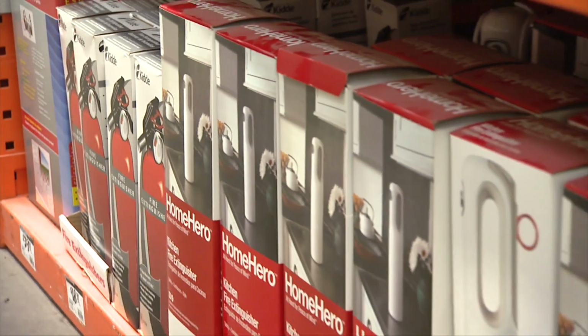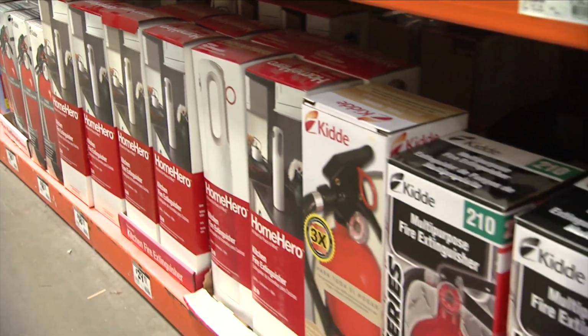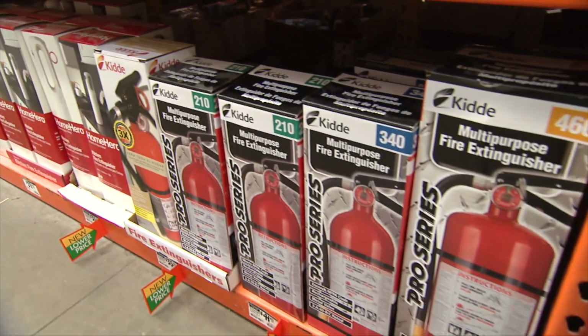Your fire extinguisher needs to be maintained. Otherwise, you could be left unprotected next time a fire sparks. Most fire extinguishers should be serviced annually. They're good for 1 year. You should check them monthly to make sure that they're still operational.